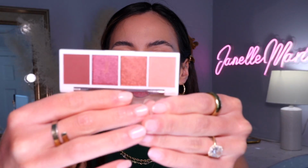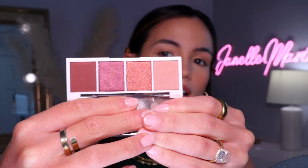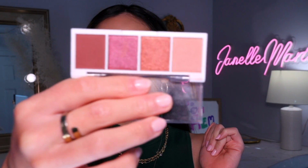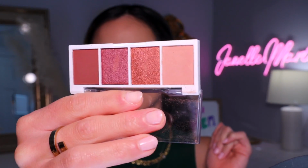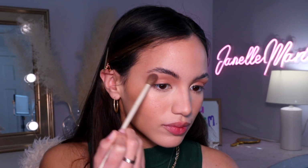This was not sent to me, but I recently picked up another one of the e.l.f. bite-size eyeshadows, and this is in the shade Berry Bad. These colors are right up my alley. If you want to make your brown eyes pop, get colors like these. They're just so pretty. I'm gonna start off by taking a fluffy brush and this color, and I'm just gonna start throwing that all in my crease on top of where we placed that shimmer, and then start working it up into the front part of my eyebrow.